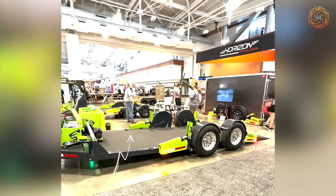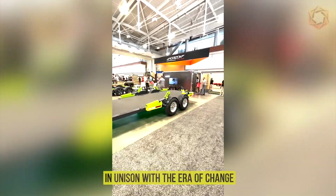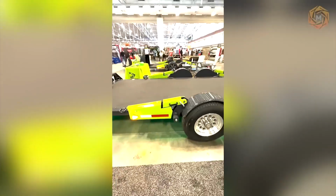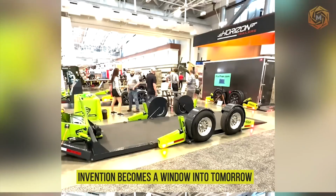I'm always amazed by the inexhaustible source of ideas and creativity of those who strive to move in unison with the era of change. It is especially wonderful that the results of their creative impulse are brought to light at specialized exhibitions, where each invention becomes a window into tomorrow.